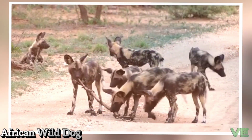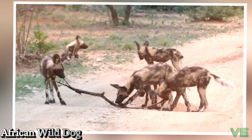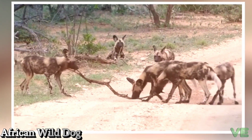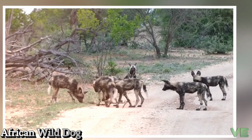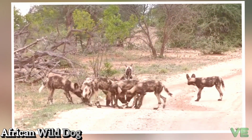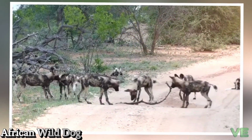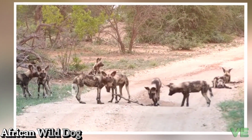In Ethiopia, this species has been found at great altitudes. Several live wild dog packs have been sighted at altitudes of from 1,900 to 2,800 m, and a dead individual was found in June 1995 at 4,050 meters (13,290 feet) on the Sanetti Plateau. African wild dog pack confronting a spotted hyena in Sabi Sand Game Reserve.